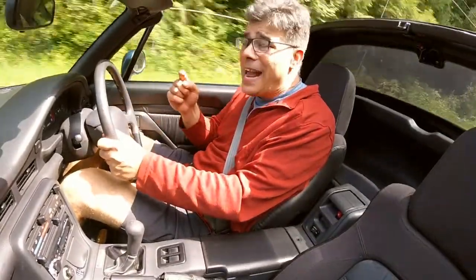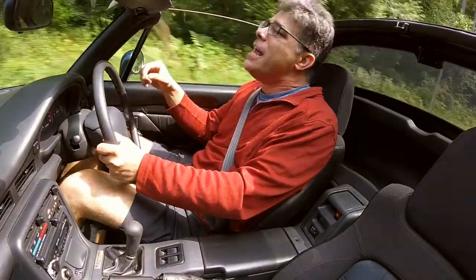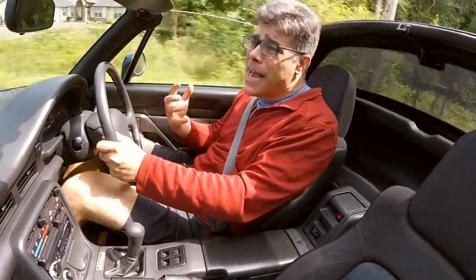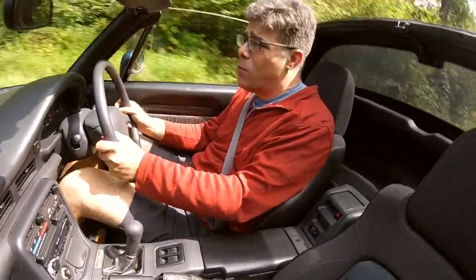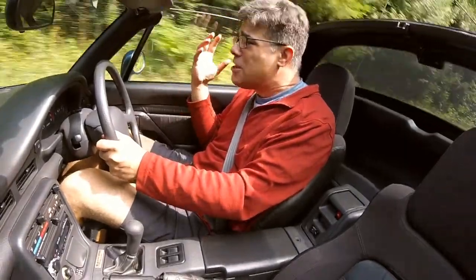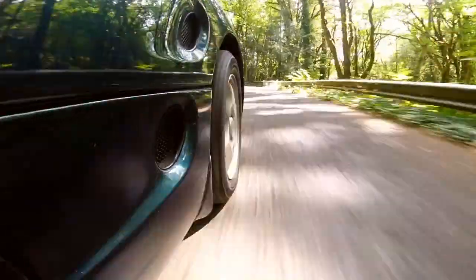And keep in mind, the second generation Capo is far faster than a Honda Beat or AutoZam AZ1. And it's a bargain compared to the AZ1. Values for all of them are going through the roof, but you can still get a Cappuccino for so much less than an AZ1.